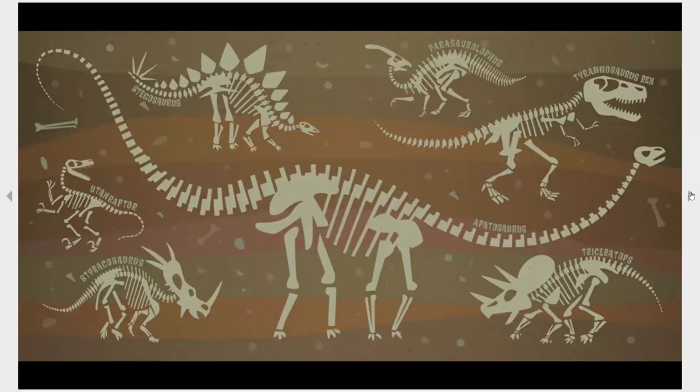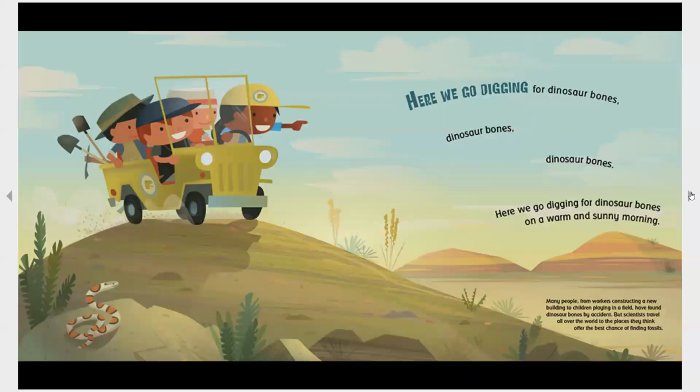Look at all these dinosaur bones. Here we go digging for dinosaur bones. Dinosaur bones, dinosaur bones. Here we go digging for dinosaur bones on a warm and sunny morning.